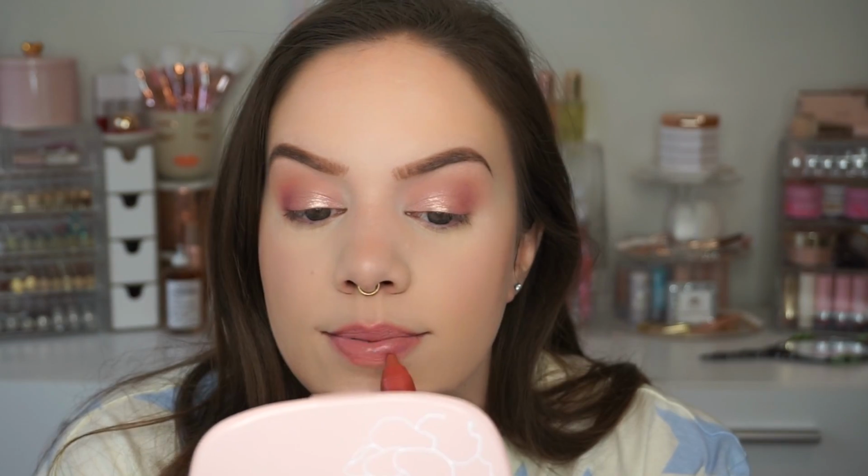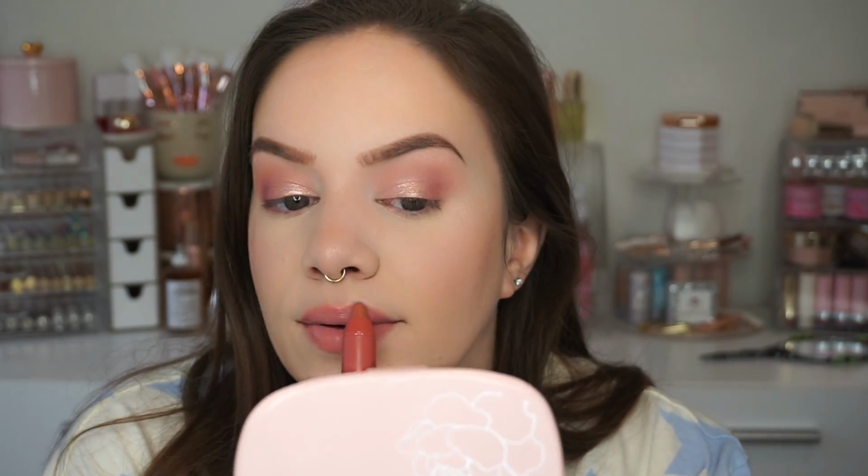We've also got the shade Feel Good, which looks like it's a little darker. Let's see if I go around the perimeter. These are so gorgeous. Okay, I am loving these, and I feel like this is the perfect lip to pop in your purse. Lip crayon bundle is a major yes. I really like this whole Blush Crush collection from ColourPop.